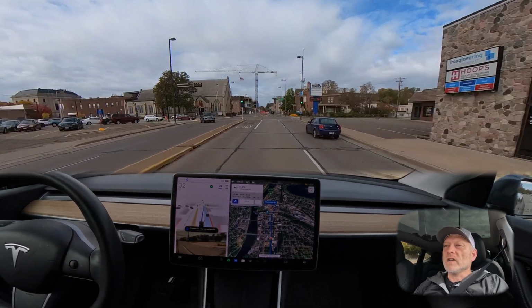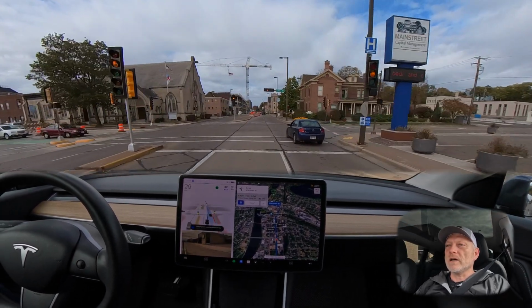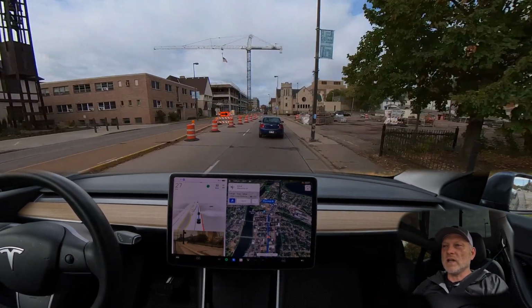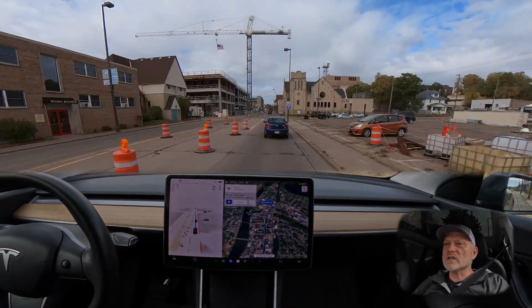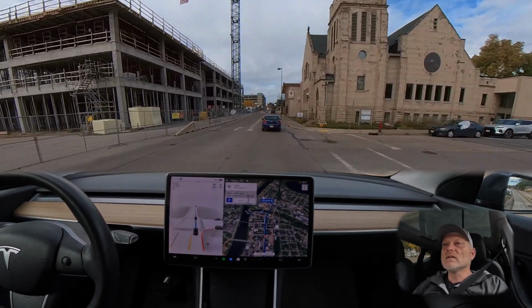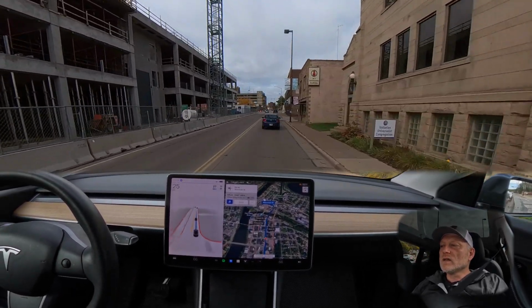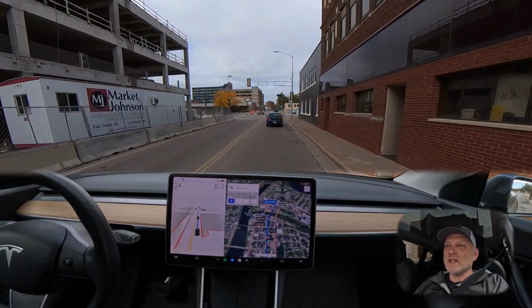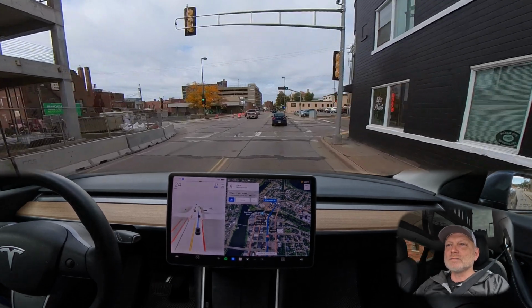So we do have a little bit of a construction area coming up here. I like how the car got into the right lane, right behind this car in front of us. So that's actually very smooth. It's exactly how I would have made that transition as a driver.